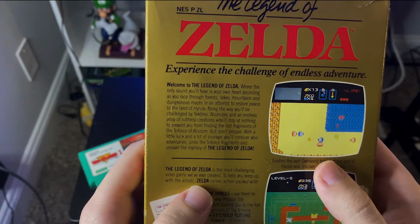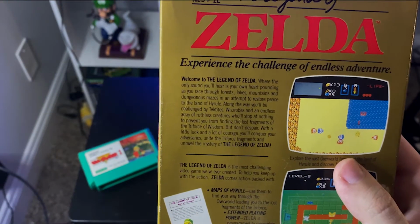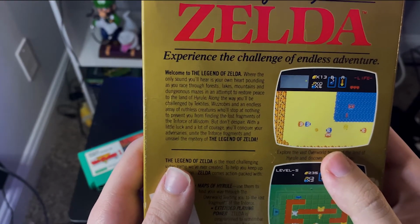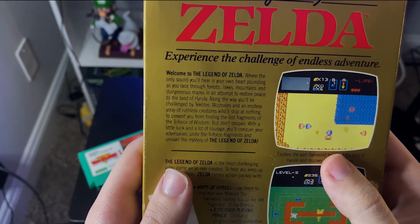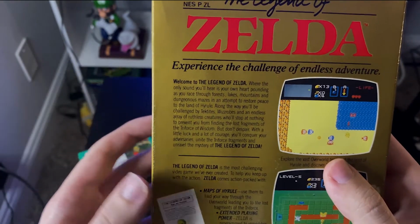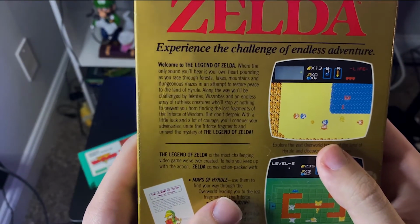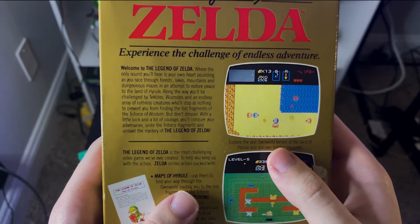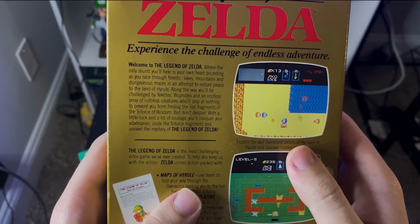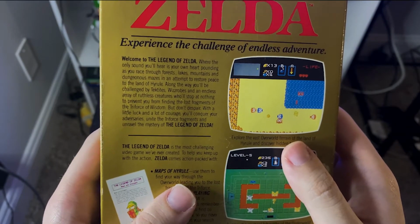So along with that, we have a little paragraph here detailing what's going on with the game. So it says, "Welcome to The Legend of Zelda, where the only sound you'll hear is your own heart pounding as you race through forests, lakes, mountains, and dungeons, mazes in an attempt to restore peace to the land of Hyrule. Along the way, you'll be challenged by Tektites, Wizrobes, and an endless array of ruthless creatures who will stop at nothing to prevent you from finding the lost fragments of the Triforce of Wisdom. But don't despair, with a little luck and a lot of courage, you'll conquer your adversaries, unite the Triforce fragments, and unravel the mystery of The Legend of Zelda."